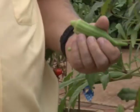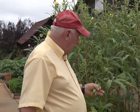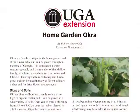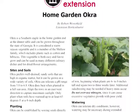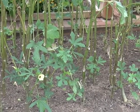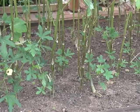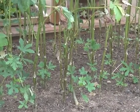So okra also, I plant my okra just a little bit closer together than might be recommended. In fact, University of Georgia has got a brochure on growing okra that is a good brochure to tell you how to grow it. But I kind of like it when it's a little bit closer. You see, this bed has not been weeded at all. Weeds just don't like to get in here. The okra doesn't allow weeds to grow around it if it's planted thick enough.